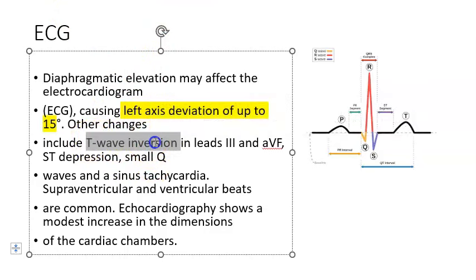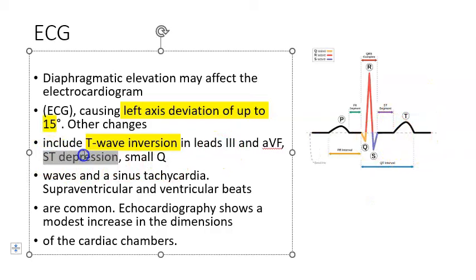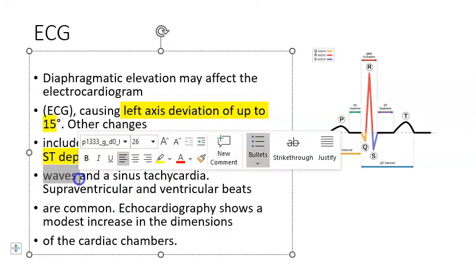T wave inversion. Okay, T wave, which is the T wave here? Here you're seeing this T wave will get inverted in some leads. ST depression can be there. Okay, small Q waves can be there. Where is the Q wave here? Q wave can be small.